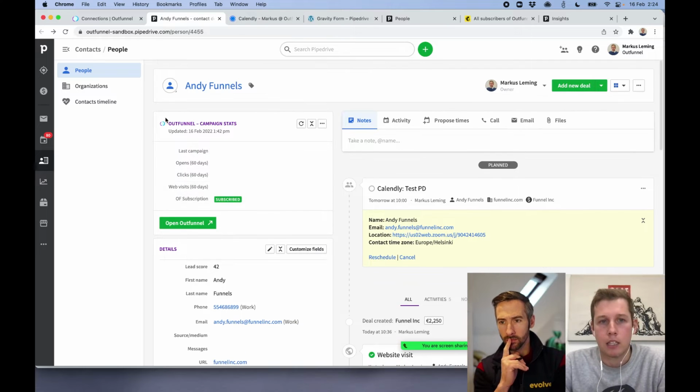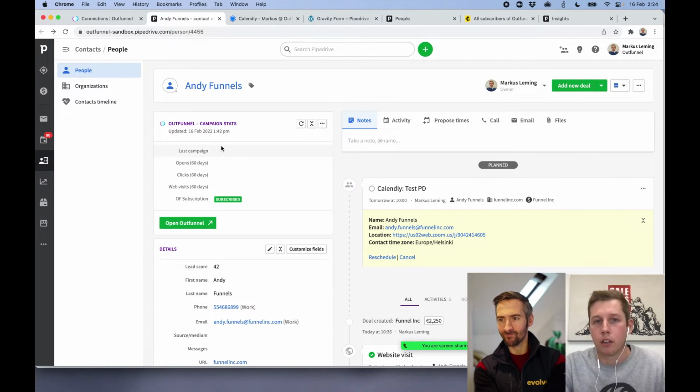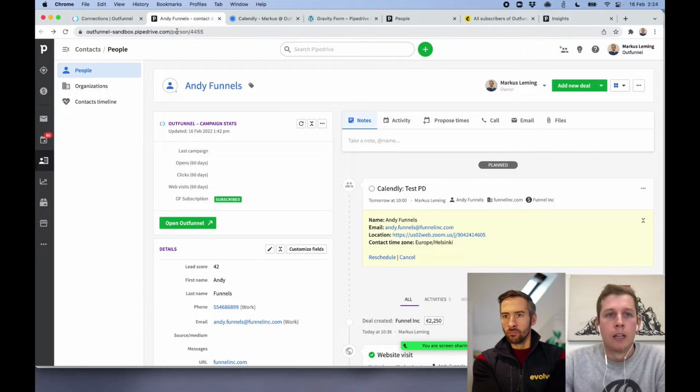And last but not least, we also show you a quick snapshot of this contact. What was the last campaign that was sent? How many times have they engaged with it? It's really good for getting a snapshot of how warm or cold this contact is, because sometimes activities get lost. And over here, you can see immediately what's happening.